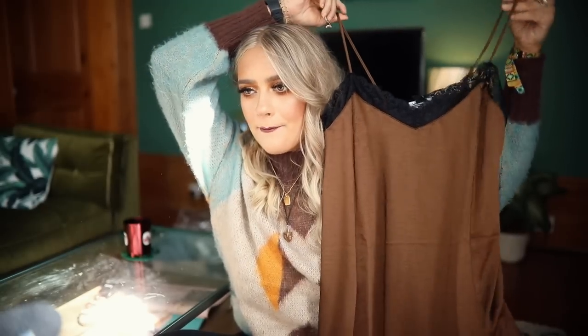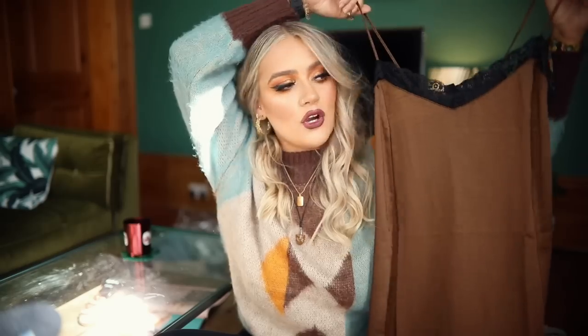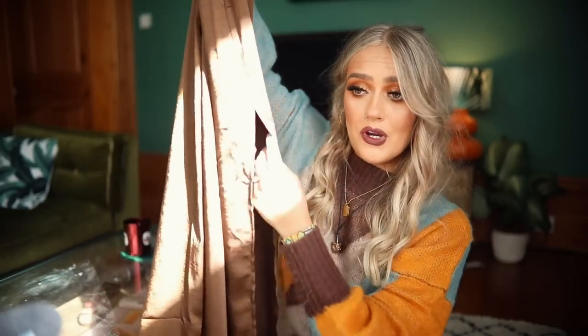We have one last dress, the last item in the haul. So it is this brown satin. If I put it in the sun, you can see it's really shiny, like a coppery brown satin slip dress, a midi dress, and it's got this gorgeous lace detail, which I think is just so sexy. A really, really, really high slit. Like, this comes up to like pant line. Make sure you're wearing like a thong.